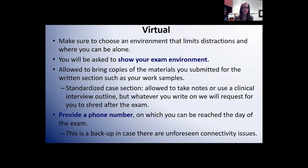So, some considerations for the virtual exam. Make sure you choose an environment that limits distractions and where you can be alone for the duration of the exam. You will be asked to show your exam environment with your camera so that the examiner can see what's around you. You will be allowed to bring copies of the materials that you submitted for the written section of the exam, such as your work sample. For the standardized case section, you are allowed to take notes or use a clinical interview outline, but whatever you write down, we request that you shred it after the exam.